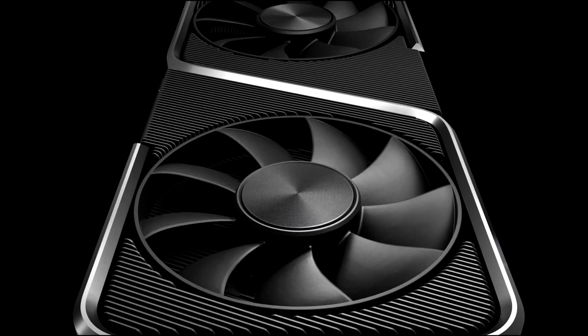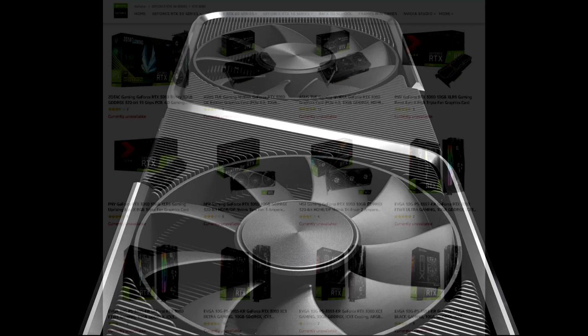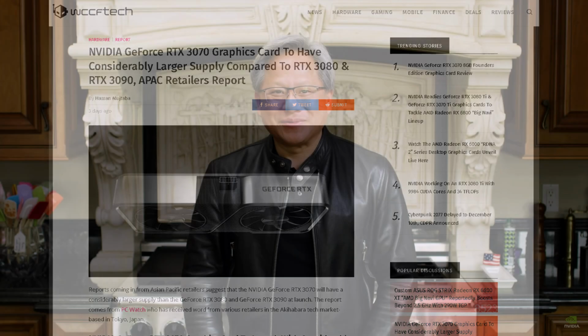However, speaking of on the market, that is if you can actually find one in stock. Nvidia still looks like they're having trouble with supply issues for the RTX 3080 and 3090, and while we're hearing from different sources and retailers around the world that the RTX 3070 supply seems to be better, there is also going to be much higher demand as cheaper GPUs generally sell a lot more, and like I had mentioned, the RTX 3070 is just such a great value GPU in terms of performance per dollar you're getting.